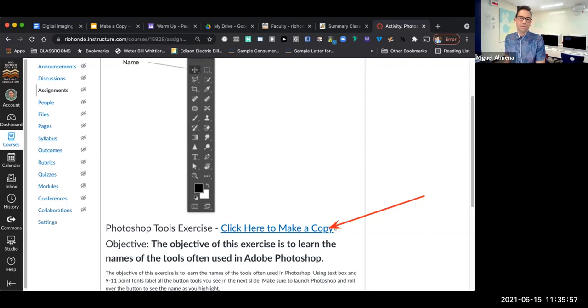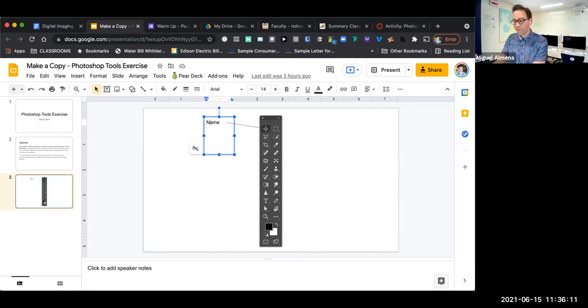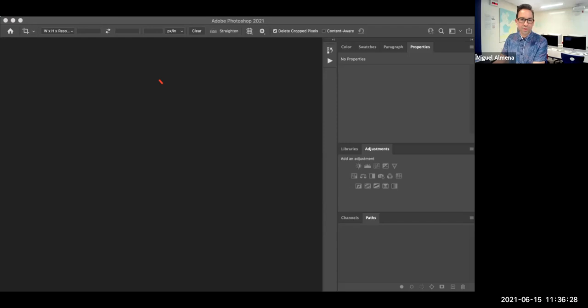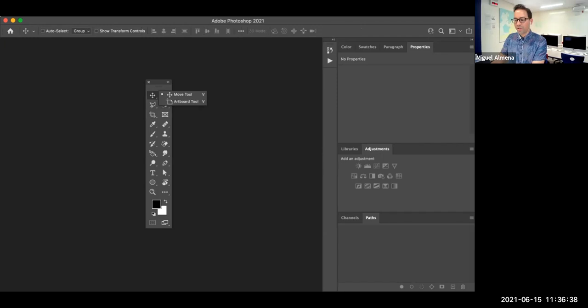You want to be logged into some type of Google account, hopefully, and you're going to start labeling your tools. Now, I already gave you a little bit of a sample here. I have a text box here and a little arrow. But if I go to my Photoshop and look at the first tool on the upper left, the tool that looks like a navigator arrow is called the move tool. And if I click underneath, there's a tool underneath that, which is the artboard tool. So I have my move tool and my artboard tool.